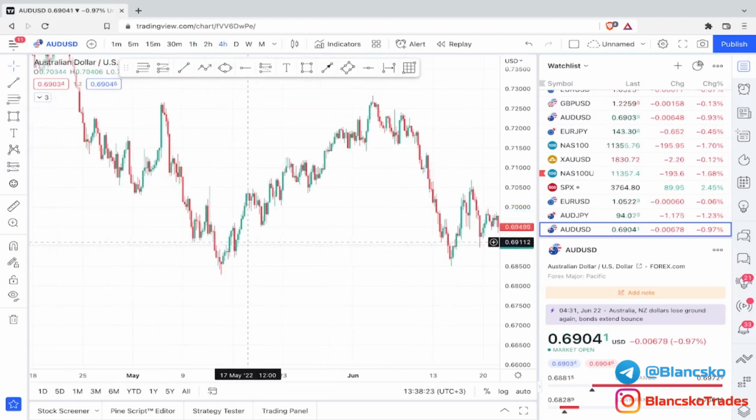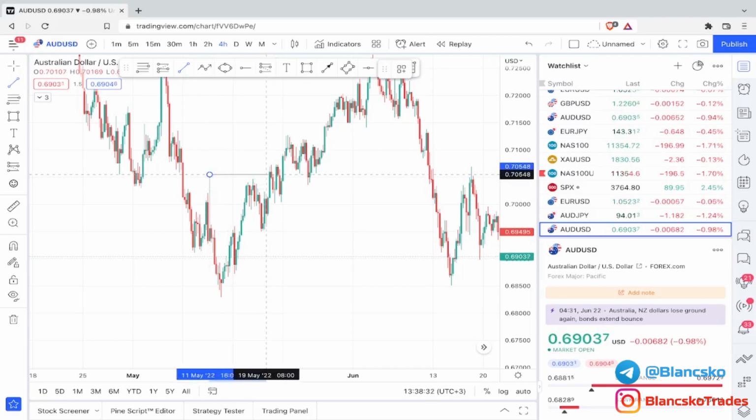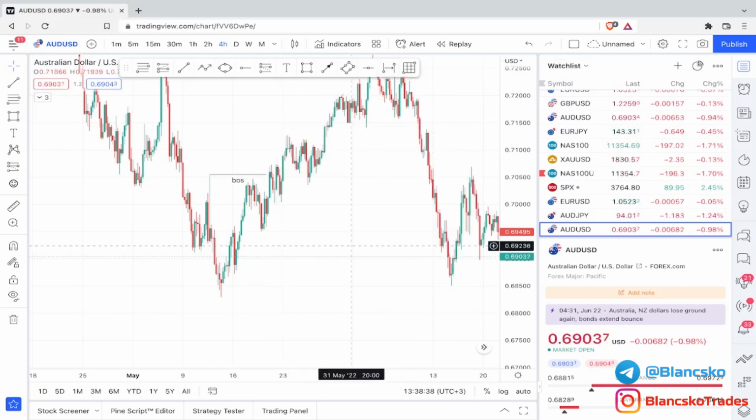Okay, so we were right here. After that, we needed to see a break of structure of this lower high, which happened right here, to then say, okay, we are bullish now. Okay, so we had a BOS right here, break of structure, very simple to see. And now we could say, okay, we are bullish. Well, what was the most recent swing low that created this break of structure? Well, it was this one. Okay, so this is our new higher low. This is our higher high.